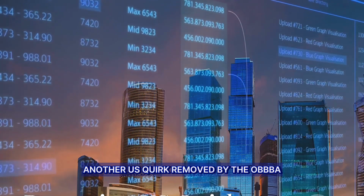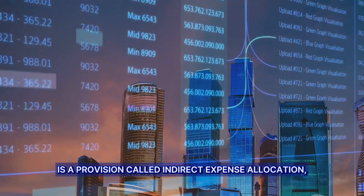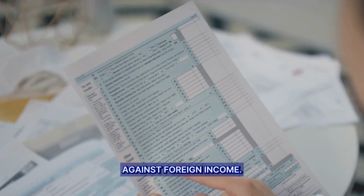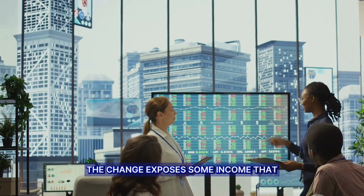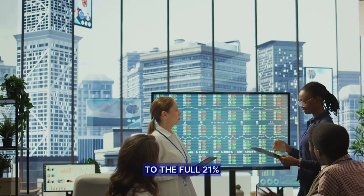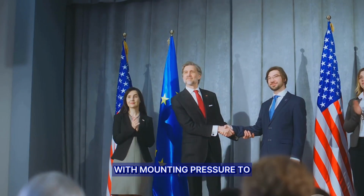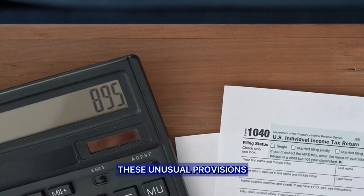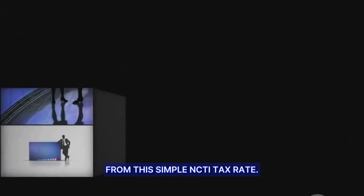Another US quirk removed by the OBBBA is a provision called indirect expense allocation, which effectively requires more of a certain deduction to be taken against foreign income and fewer to be taken against US income. The change exposes some income that most countries would deem international income to the full 21% US domestic corporate tax rate. With mounting pressure to reach a 15% nominal tax rate, it made sense to remove these unusual provisions and instead derive the revenue from this simple NCTI tax rate.